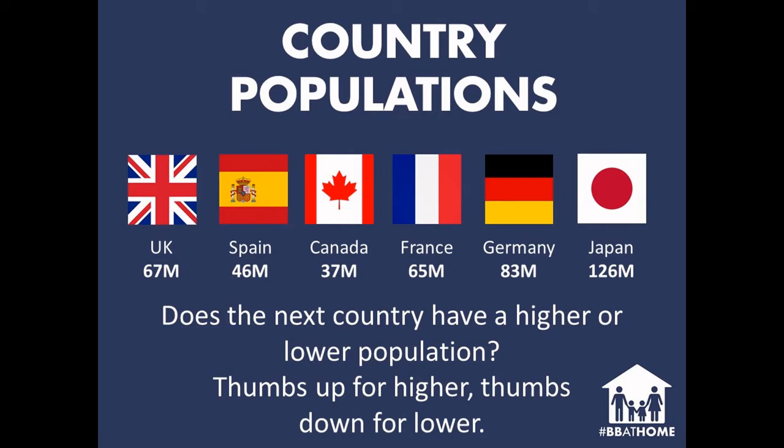wow, higher. 126 million people live in Japan. That is a lot of people. Okay, the main cities of Japan like Tokyo and places like that do have a lot of people living in them. So 126 million people, that's like nearly double the population of the UK. Very good indeed. So again, if you got all that right, give yourself a big round of applause, because that was very, very tricky.